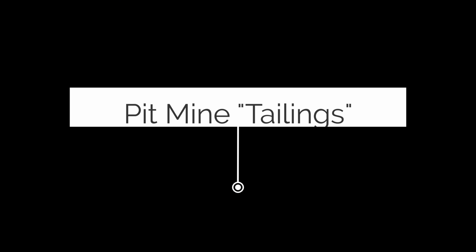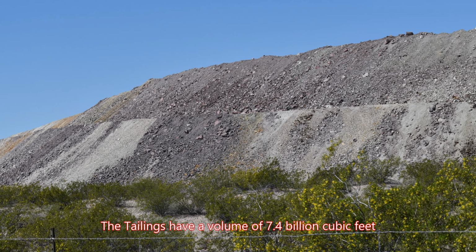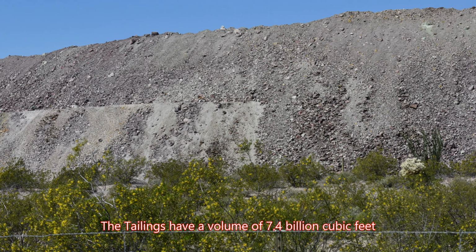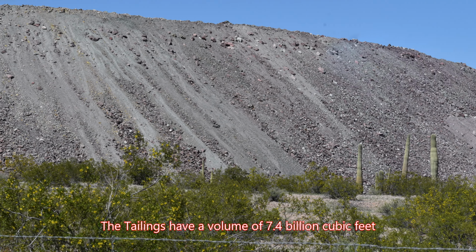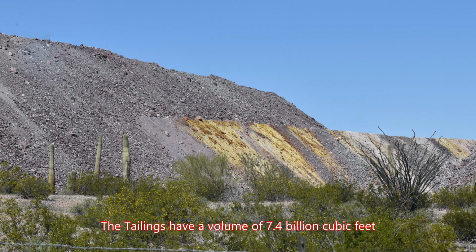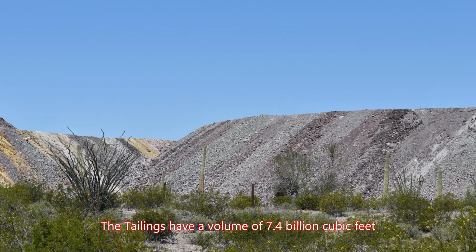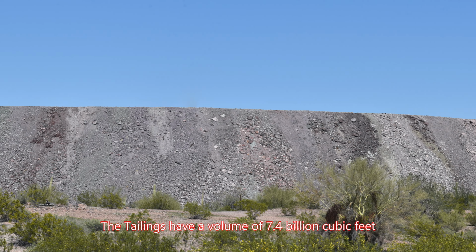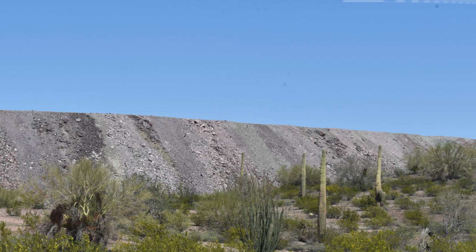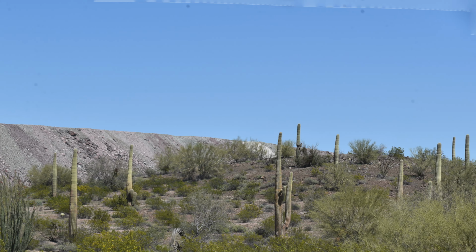So let's go over to those tailings. The tailings have a volume of 7.5 billion cubic feet. It's just absolutely enormous. One listing says, while it's not actually a dam, it would make the world's largest dam. Just all of the material is pulled out of here and then just piled up in the surrounding areas. The town was developed because of the mines.